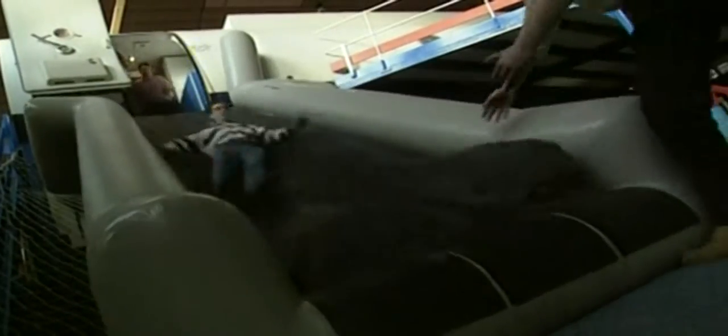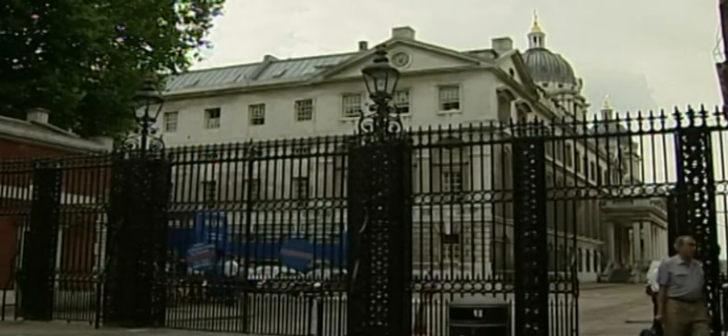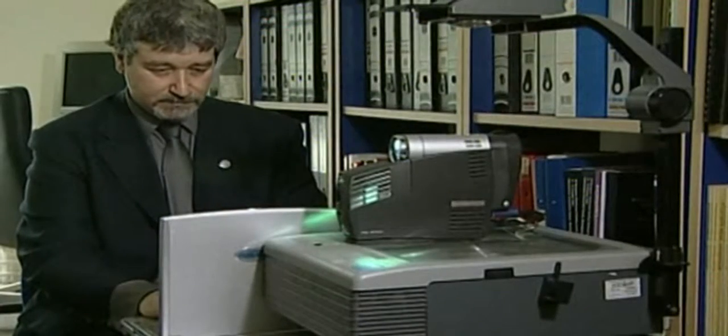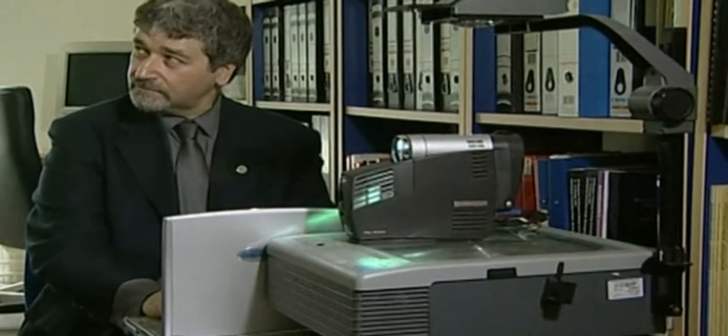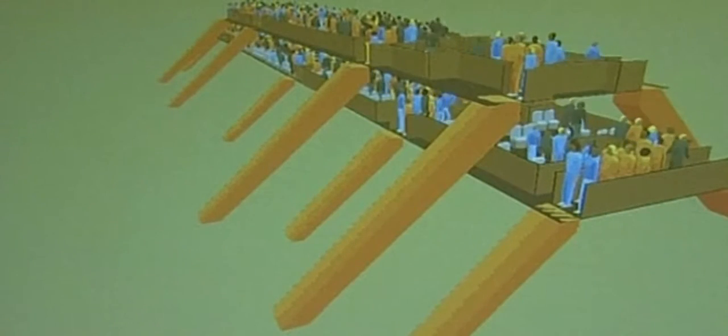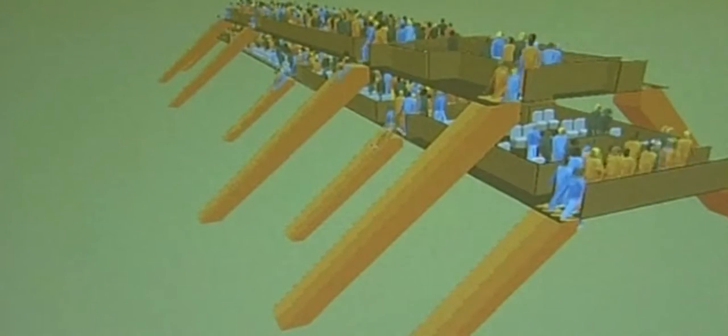Evacuating a plane in an emergency is a difficult task to rehearse. Tests using real people are expensive and difficult to stage. At the University of Greenwich in South London, a team of engineers have made the task easy. They've developed a complex computer system that simulates emergency evacuations from planes, ships and buildings. It was designed to help manufacturers and builders iron out potentially dangerous design faults at the planning stage.